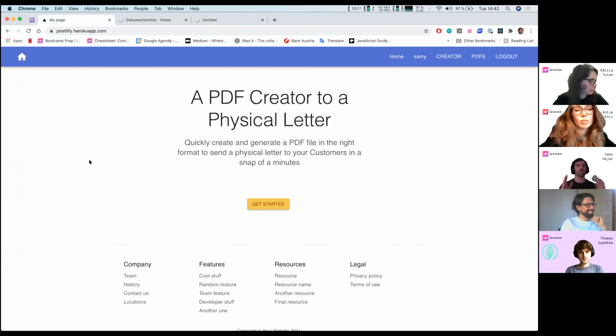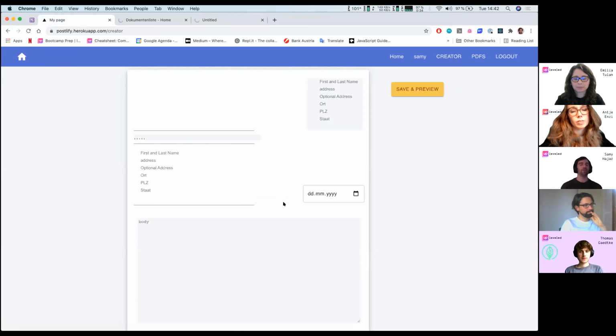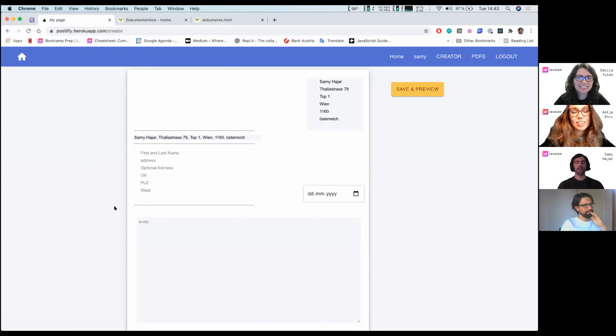I want to introduce you here to something that I call Postify. What is happening here is that we can, in a much simpler way than how they ask you, since it is always bugging and doesn't really work, create, for example, a letter that I will send. Don't mind my address, guys, please. You can stop me if you want to. Let's say I want to send a motivation letter to Antje. I need a job, so let's just say she's living at UpLeveled Street, probably at top 1, also in Vienna, in the 1st district, and also in Austria.